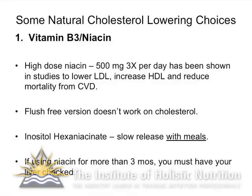Some of them I wouldn't do, but they're there. Vitamin B3 or niacin. High-dose niacin, 500 milligrams three times a day, has been shown in studies to be very, very effective at lowering cholesterol. The flush-free version won't work on cholesterol.